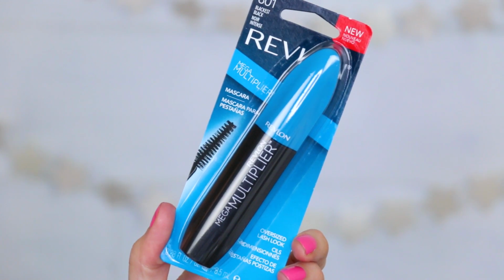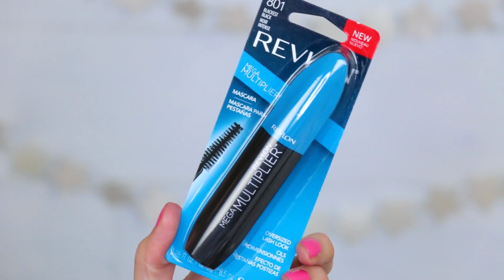And then the other mascara that I bought is the Revlon Mega Multiplier Mascara. This is for an oversized lash look, and it's supposed to be smudge proof, flake proof, water resistant, but comes off with warm water. I don't understand how that works. How can you be water resistant but also come off easily with warm water? Please explain the science behind that. According to the back here, it says it has fibers and some sort of tube technology to plump and extend the lashes. So I am going to experiment with this one. I have not tried it yet, and we will see if I have a favorite between these two.